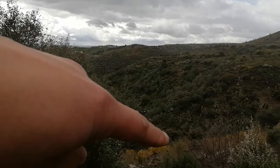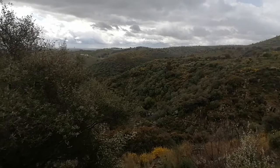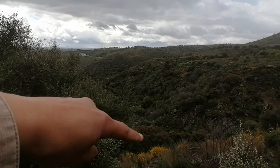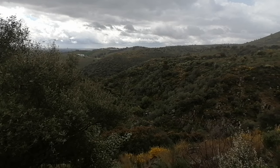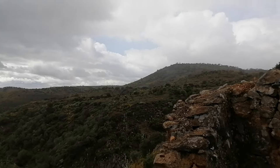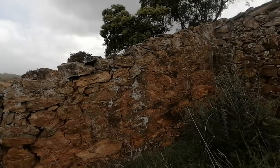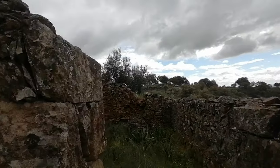If these trees weren't so high, you could actually see the waterfall. But from here, you can see the river running. You probably don't see it on camera, but it's going like this. You can see it with the naked eye. Strange weather today. It rains and then there's sun and it rains again and then comes the sun again.